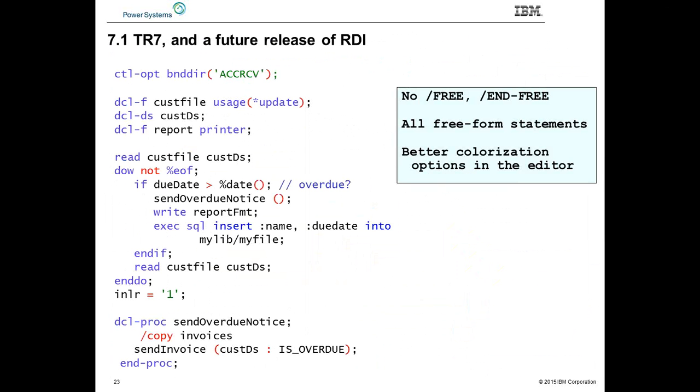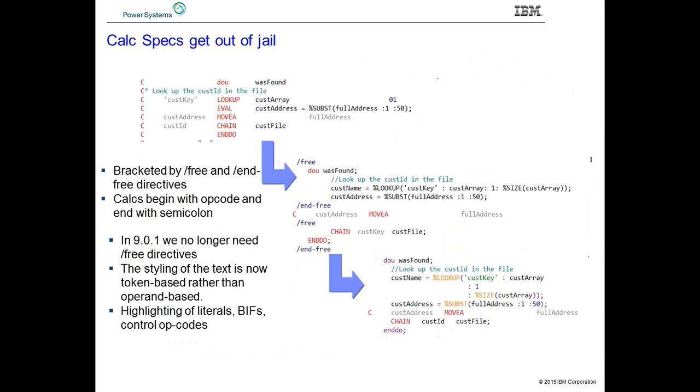And it wasn't just the logic side of the language, the C specs that were updated. You know, that was obviously an important aspect. We've taken the calc specs and we've moved them from what was very column-oriented to a partially free to a full free. And just a side note, the compiler doesn't care. The compiler's happy to look at your code with all three things in it all at the same time.